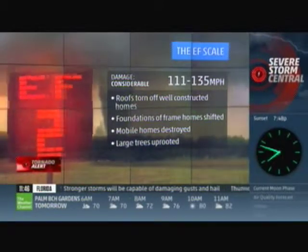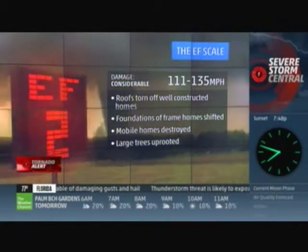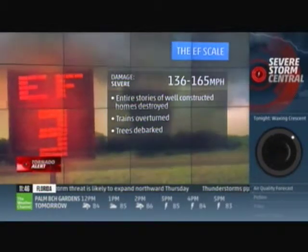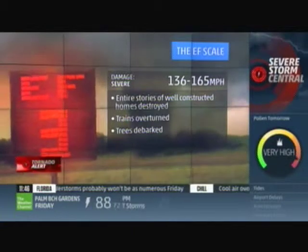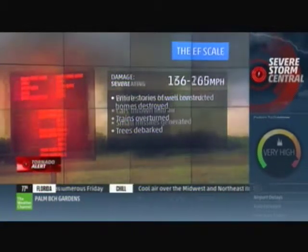EF2, roofs are torn off well-constructed homes. We're talking winds 111 to 135 miles per hour. You can even have large trees that are uprooted and mobile homes are destroyed. EF3, severe damage here. Entire stories of even well-constructed homes are destroyed. Trains can become overturned and trees are debarked. So again, now we're talking severe damage.